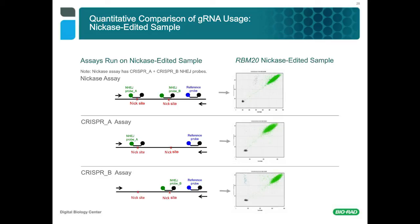With the nickase assay, 2 Nhej probes, named A and B, each cover one of the 2 nick sites. The CRISPR-A assay only contains 1 Nhej probe for the first nick site. The CRISPR-B assay contains one Nhej probe, this time sitting on the second nick site. The 2D plots on the right qualitatively show how in the same edited sample, the CRISPR-B site contributes more to the total Nhej count than the A site. You can see this in the density of the blue Nhej cluster.